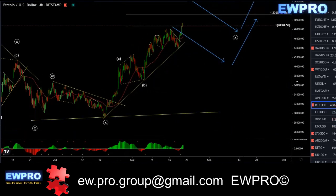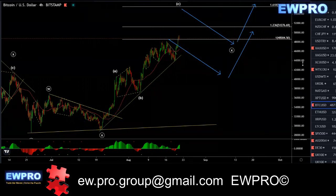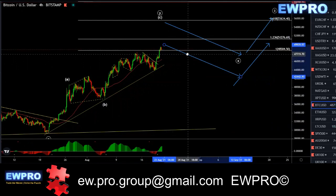Looking at the H4, like I showed last week, looking for that WXY. It didn't quite hit that 100 fib last week, and we were looking for more bullish up to that 100 fib, or possibly it can get to that 161.8 and then give us the X2 and then the Z up, or it can bounce off that 100 fib and then give us the X2. It's broken through that 100 fib now.